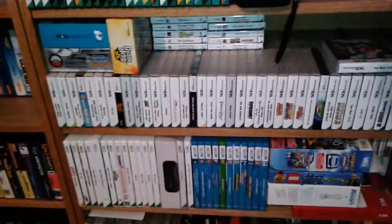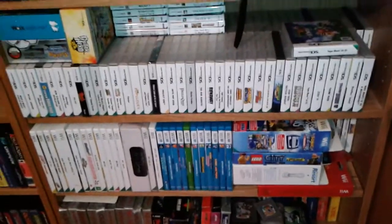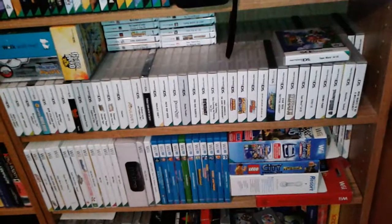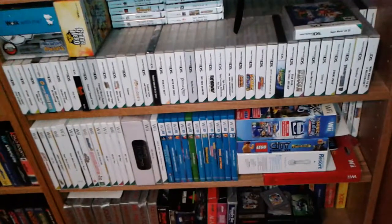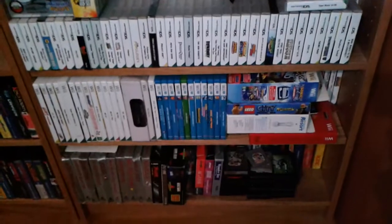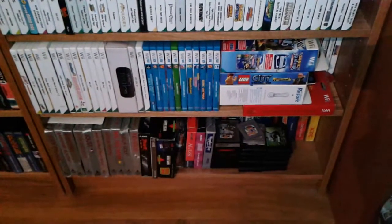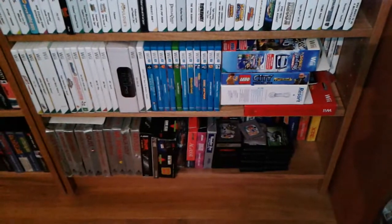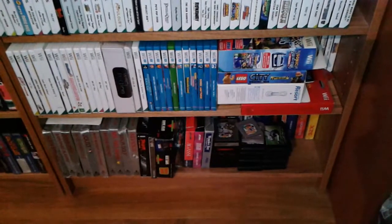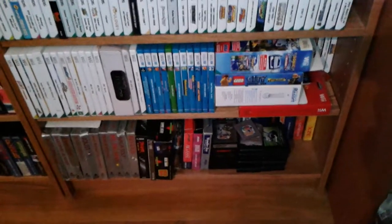Underneath that we have some newer systems. We have the DS and the 3DS. Really enjoyed the DS at the time, hence why decent sized collection. Because I forgot to mention, but everything here except for the Zelda one is double stacked. And we have the Wii U. It's definitely an underrated system. And right at the bottom we have a bit of a mixture. We have some Mega Drive stuff, some Game Gear stuff, some Atari 7800 stuff, and some loose carts.